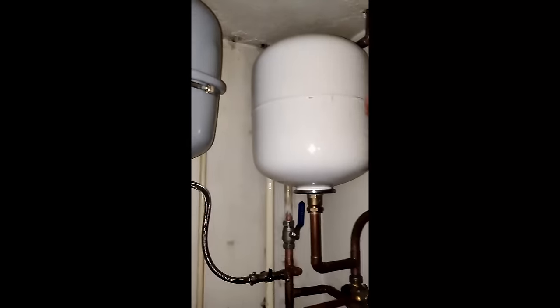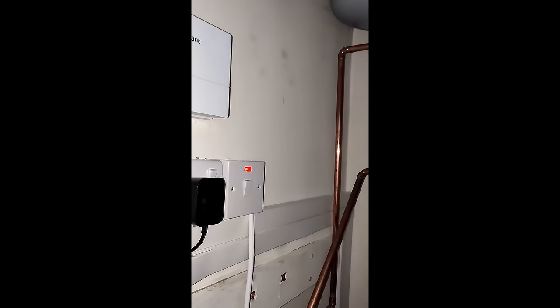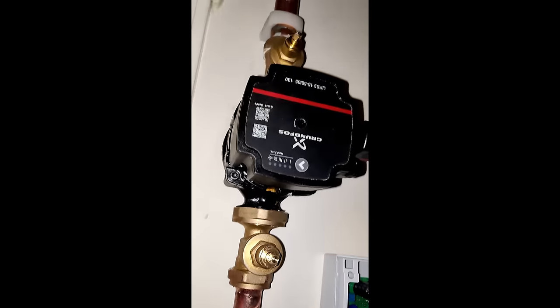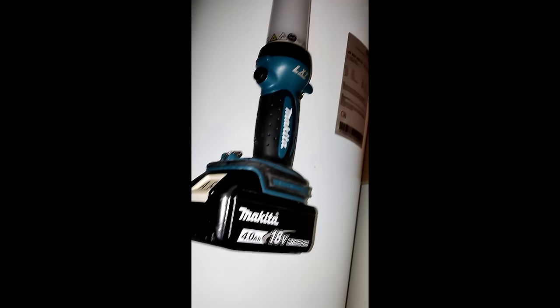The buffer tank's in now, and we've got expansion vessels 1 and 2 all plumbed up and in place. Plenty of bits and pieces everywhere, pressure gauge. You can see, I think that Vaillant box is for the Wi-Fi adapter. And here we've got the heating circulation pump plumbed in. This is all 28 mil pipework in and out of the buffer tank. And I'm just kind of trying to show you the route that it takes.